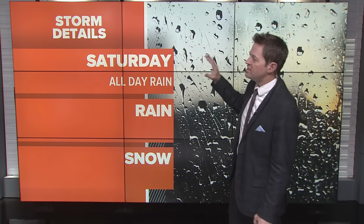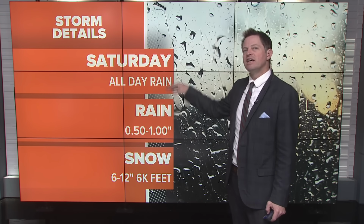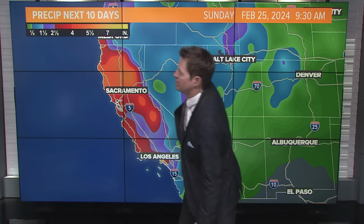We've got some pretty decent amounts coming our way. For example, on Saturday, which for valley spots is all day rain, half an inch to an inch, for snow that roughly translates into 6 to 12 inches, down to about 6,000 feet. This is more or less a standard classic winter storm. But remember, this is just the Saturday one. When you start to add up all that other murky stuff I showed you Sunday through basically next week, we continue to be in northern, central, and southern California, essentially the hot spot along the whole West Coast.